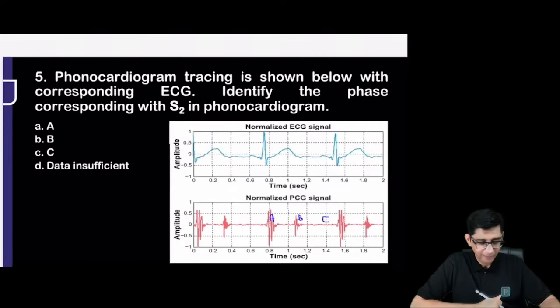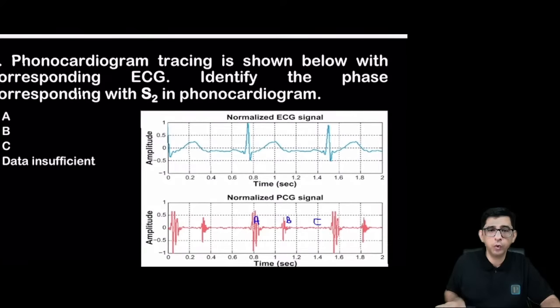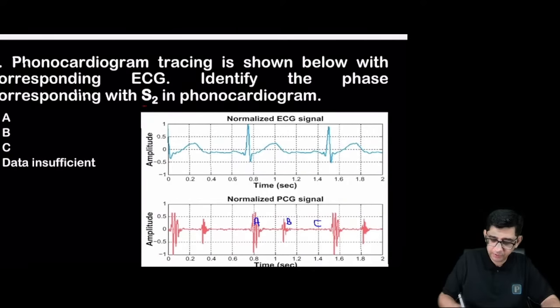Okay, let's move on to the fifth one for today, in which they give you situations like these. I'll just zoom into the image. PCG is phonocardiogram, and then there is ECG, and they have asked S2, the second heart sound, corresponds to which of the following.